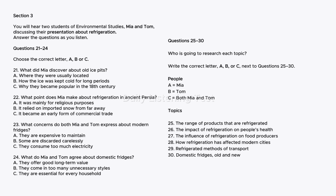Okay, Tom. Before we start outlining our presentation on refrigeration, let's go over what we've found so far. Sure, Mia, but to be honest, I haven't done a huge amount of research yet. Same here, but I did find a fascinating piece on old storage cellars, or ice pits as they were called. I knew people used them in the 18th and 19th centuries here in Britain, usually built underground or near rivers that froze in winter. But I never realised they used layers of hay or sawdust to keep the ice from melting for months. Really? I didn't know that. Yes, the insulation was surprisingly effective.